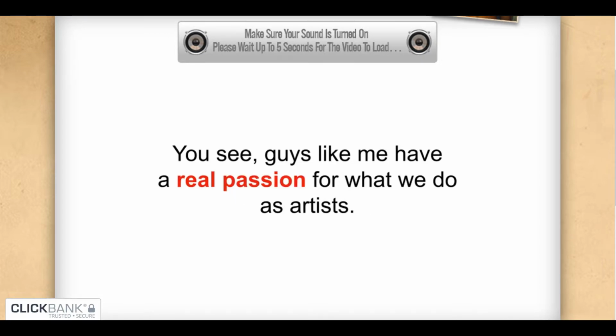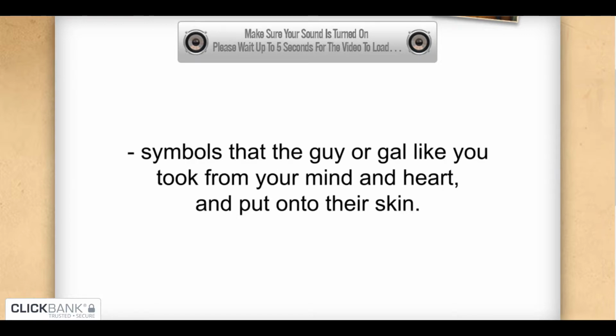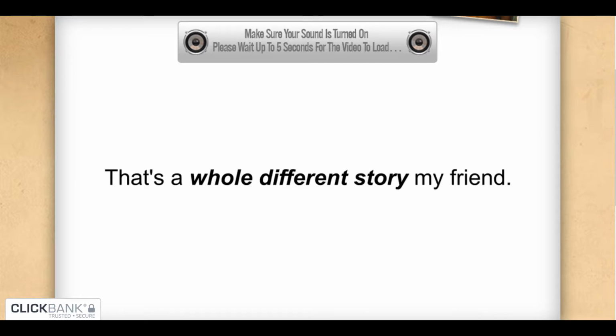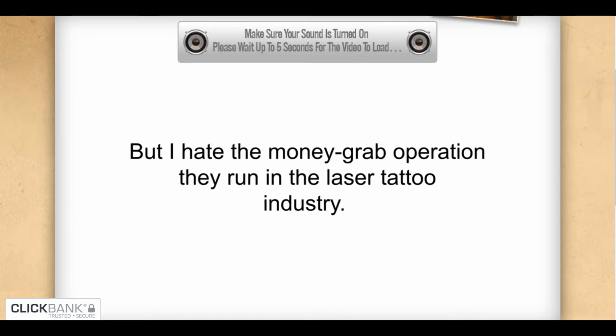You see, guys like me have a real passion for what we do as artists. I spent years learning from my old man how to create symbols of love, motivation, and spirit. Symbols that the guy or gal like you took from your mind and heart and put onto their skin. And for that, I charge about $50 to $200. I think a very reasonable fee for the amount of time and skill that goes into every tattoo I do. But tattoo removal? That's a whole different story, my friend. The medical community does a lot of good in this world, and I love doctors. But I hate the money grab operation they run in the laser tattoo industry.